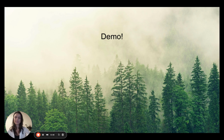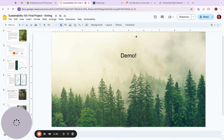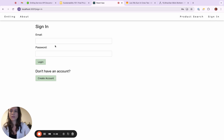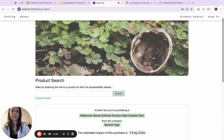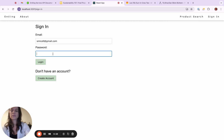Yeah, so that's the whole background. I guess now we can get into a demo because that's where I spent most of my time on this. So yeah, let me pull up the app. This is the basic. You can start by just checking out a homepage, and then you can go straight to product search and it will work without doing anything, but it's recommended to sign in so you can get more accurate analysis and save all the purchases. So I will go ahead and give you a demo of that.